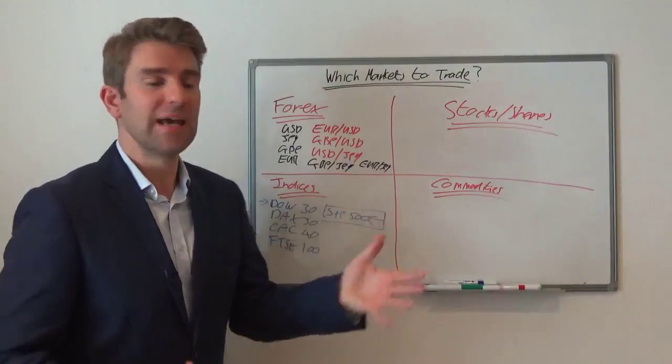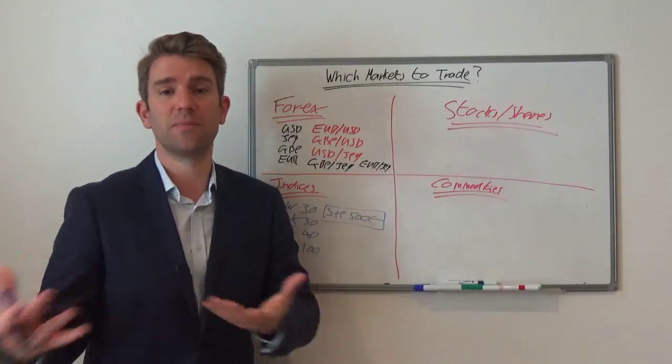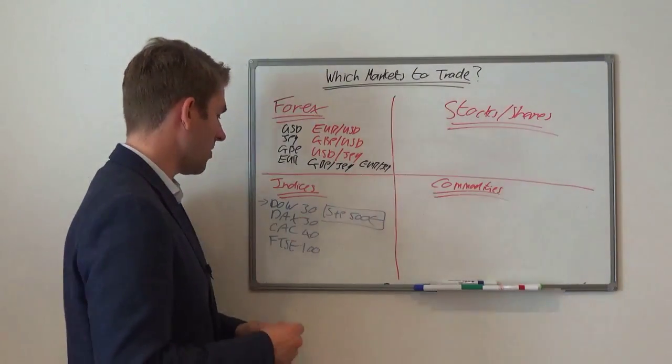If you're swing trading it, it doesn't matter. Obviously, you're trading two different things here, so you've got to understand that the volatility is going to be different in different environments, but that's generally how I would look at it.